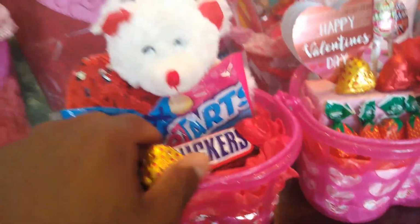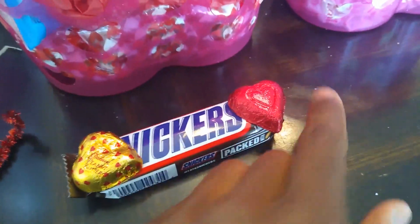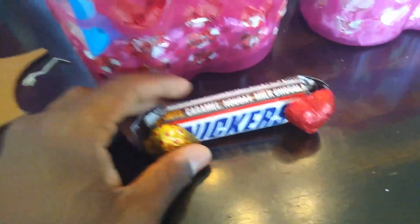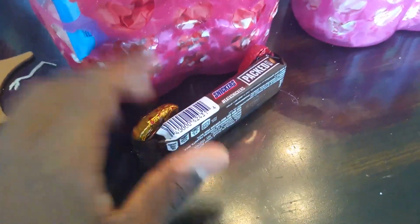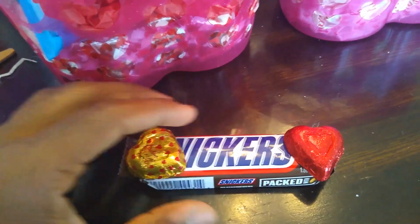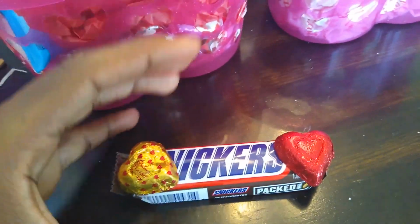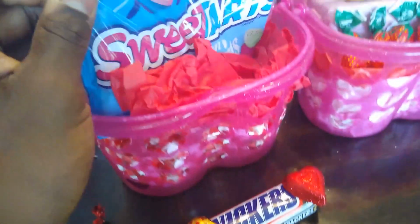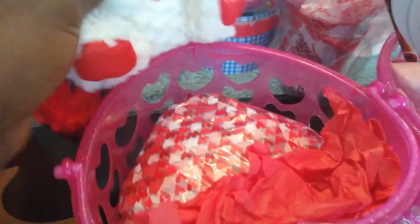As you can see, this one has a Snickers, and the way we did this was very easy. We got some of these from the Dollar Tree, right? And we took them and hot glued them on the end of the Snickers, right? And you can pick up a huge box of Snickers. When I went to restock, I got a huge box of these from Sam's, right? We didn't have any Valentine's Day themed candy, so what we did was we put little chocolate hearts on the side of them, right? This one specifically came with some sweethearts in it, sweet tarts. It's got a little teddy bear.